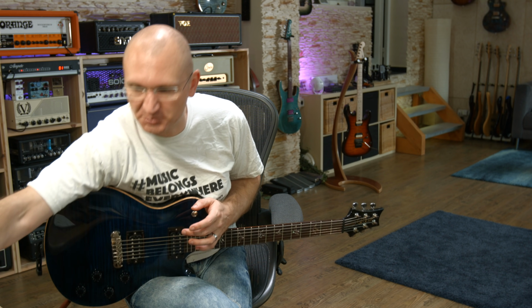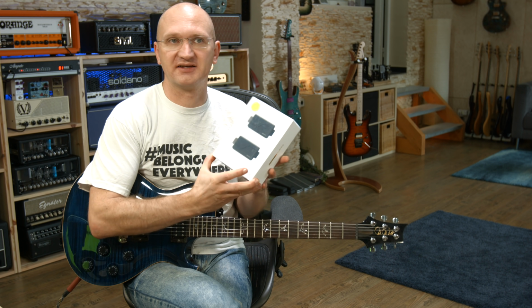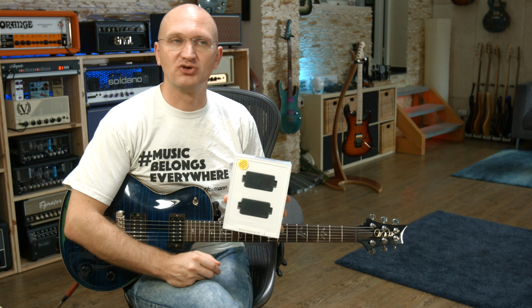Now, a realistic use of the Fishman Fluence Modern humbucker set in all their black and awesome glory.